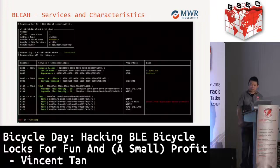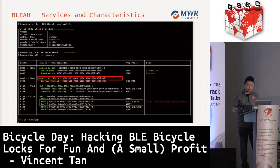For the first problem, I needed a way to figure out and understand how the app communicated with the lock via Bluetooth. After doing a little more Googling, I found a tool called BLEAH, written by EvilSocket, and you may know EvilSocket as the more famous author of the BetterCap toolkit. What BLEAH essentially does is enumerate services and characteristics on a BLE device. This will easily allow me to see in a practical manner what services and what characteristics there are on a device that can be read from or written to. In this screenshot at the bottom, you can see the different characteristics that can be read from and written to under the properties column.